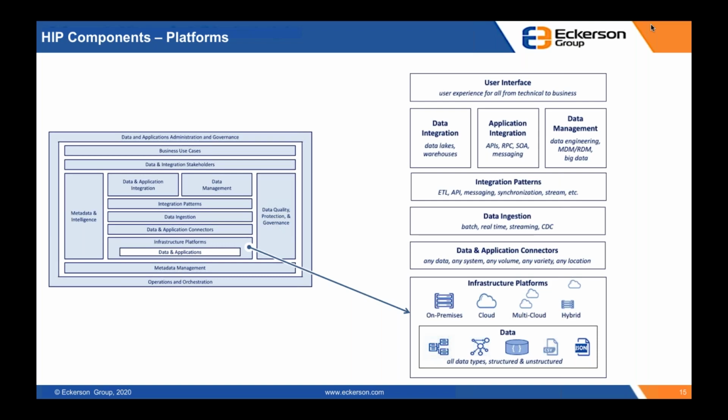Data is the raw material of integration. HIP supports any kind of data, structured, unstructured, semi-structured, and multi-structured. Data is accessible regardless of database type, which may be relational, NoSQL, geospatial, tagged data such as XML or JSON, delimited files, object stores, and much more. And believe me, there is more to come in data stores than what we know today with NoSQL and object stores.